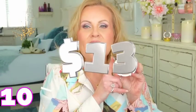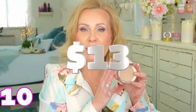Number 10 is from number 7, and this is the Lift and Luminate pressed powder. This powder is phenomenal. It has been likened over and over again to the Charlotte Tilbury Hollywood Flawless Filter Powder, but for me, I like it better. It's lighter. You don't get as much powder when you dip your brush in there. This is the one that I just bought 2 weeks ago.